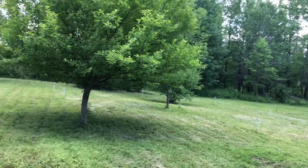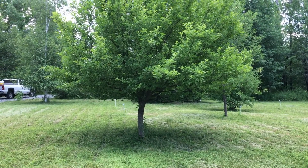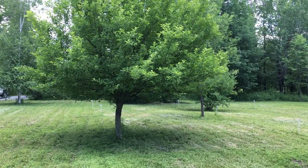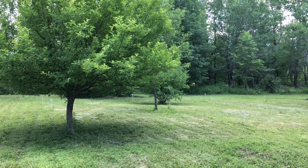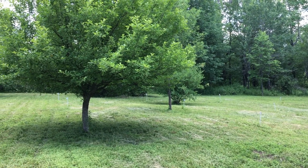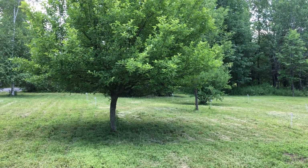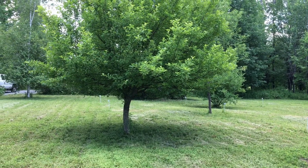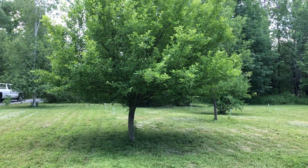So we'll probably trim this back massively so that it fruits a little nicer, and that'll be a little different. I'm sure we'll find something to do with the crabapples. Funny enough, it took us a while to figure out what type of tree it was. When you think crabapple when you're younger, you always see those not fully formed apples, but really these crabapples look more like cherries.